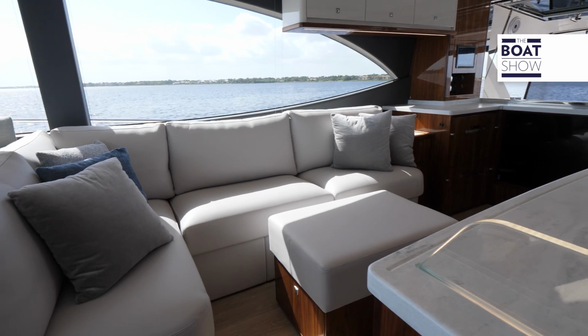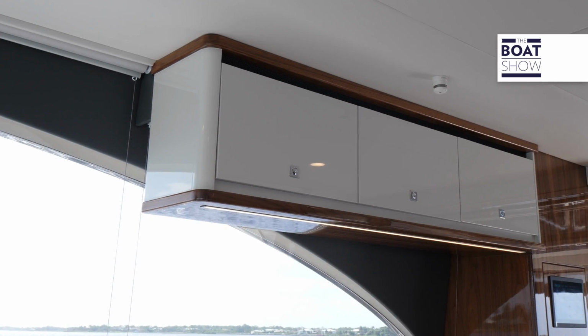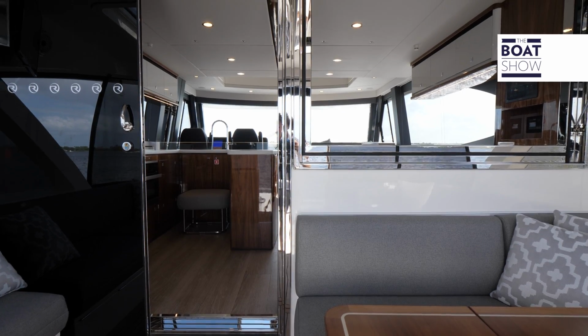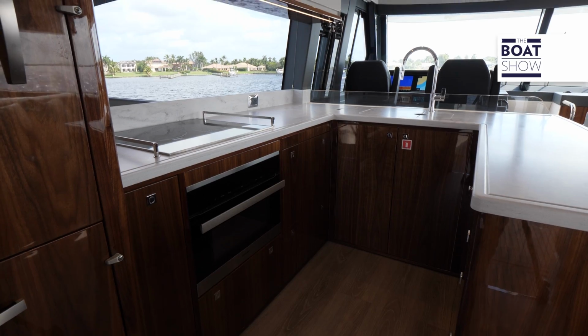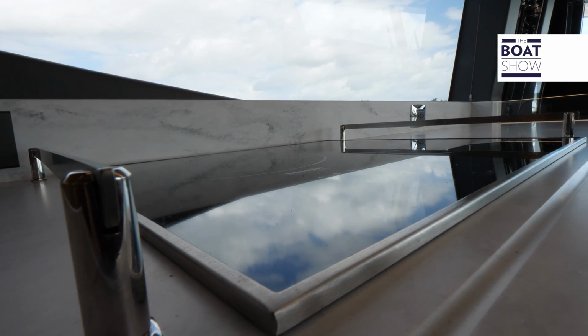On the starboard side, we have an L-shaped sofa, and then above we have storage, and then just behind me we have a TV which raises and lowers. But we also have this swing-out window which allows a nice little breeze in along with a slider. And then again we have more refrigeration over here. Then we have a U-shaped galley with a full-size refrigerator, Miele appliances including an induction stovetop.